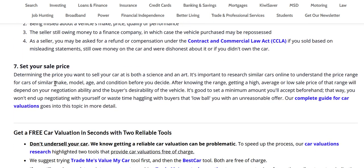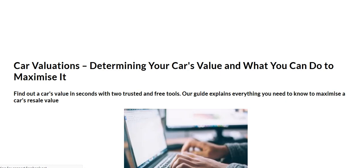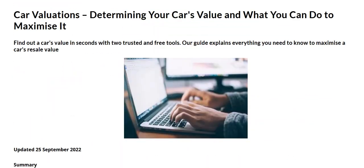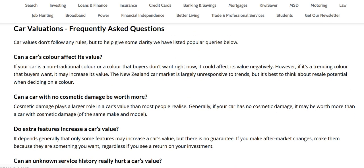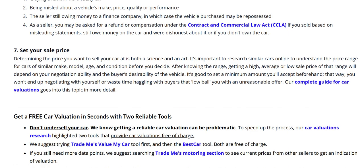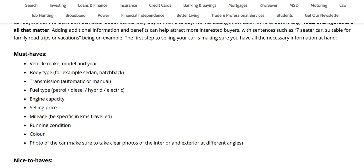And then finally, set your sales price. So we've got a helpful guide here about car valuations, which is pretty much using the two tools which I've just mentioned, the Trade Me and the Best Car. But that is a very comprehensive guide, which I strongly suggest having a read through. You can have a look at it right here, and I've linked it down below in the video. So it's got further tips to help you make sense of everything you need to know about how to value your car.